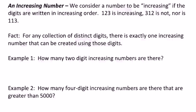This video is about what I'm going to call an increasing number. An increasing number is when the digits in the number are increasing. So I've given you some examples. 123 is increasing, but 312 is not, nor is 113.